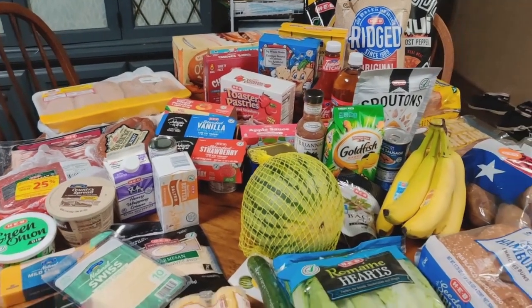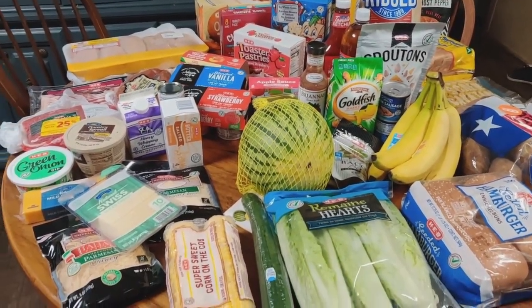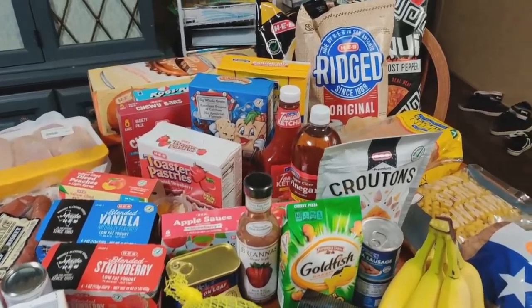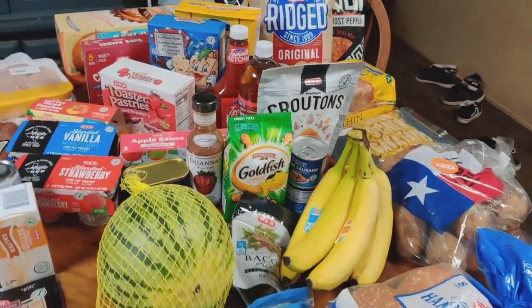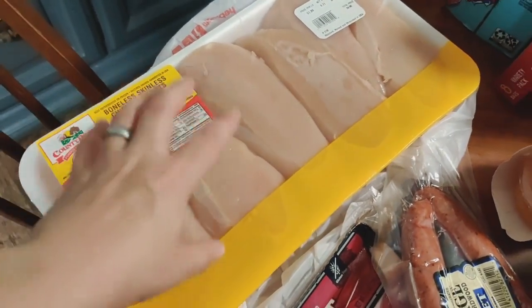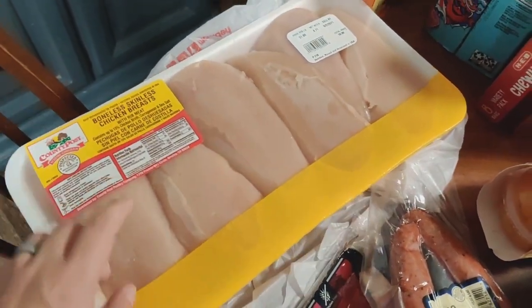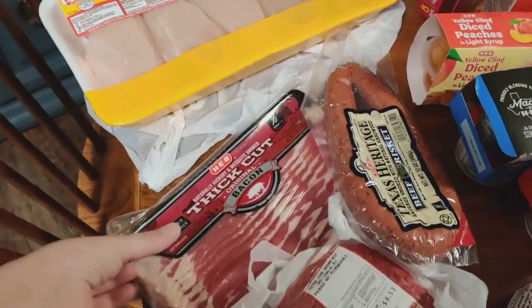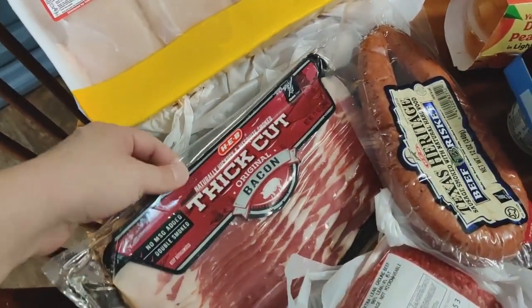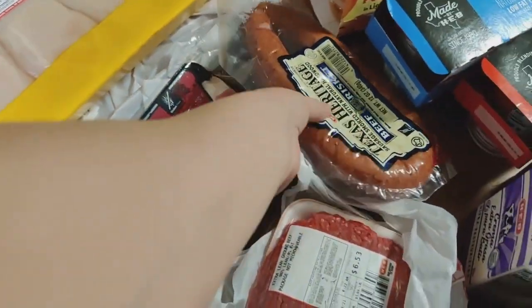Here's everything we got at HEB this week. This is mostly a fill-in haul and a couple of dinners, and just some things we were running out of. So for meat this week, we just got a pack of chicken breasts. This is going to be for two dinners and then some extra to put in the freezer. We got some thick cut bacon. We're going to make some chicken bacon and Swiss sandwiches.